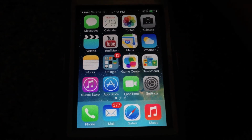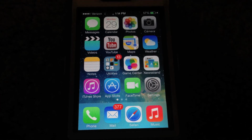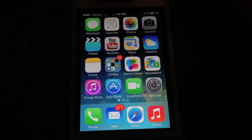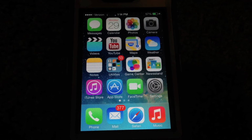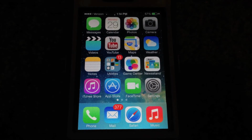This one I can't particularly show you guys, but when you first open the Maps application, Apple will bring up a notification asking if you would like to help improve the Maps application. Basically, a pop-up will come up letting you know if you would like to participate in helping to improve the Maps program, I guess. I'm not sure what they call it, but yeah.